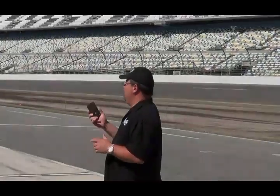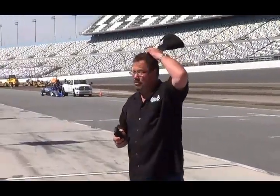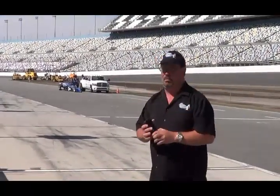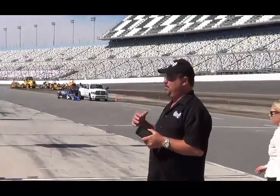Elaine's going to start the car down here. It has a full load of fuel. We really crammed a lot of fuel in it, and that's because she's going to burn about 2 gallons of fuel per second when she comes up through here.